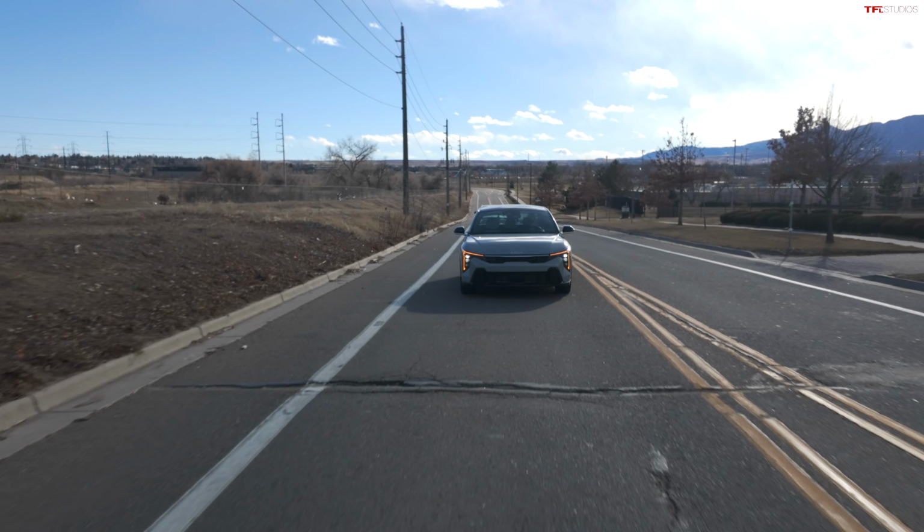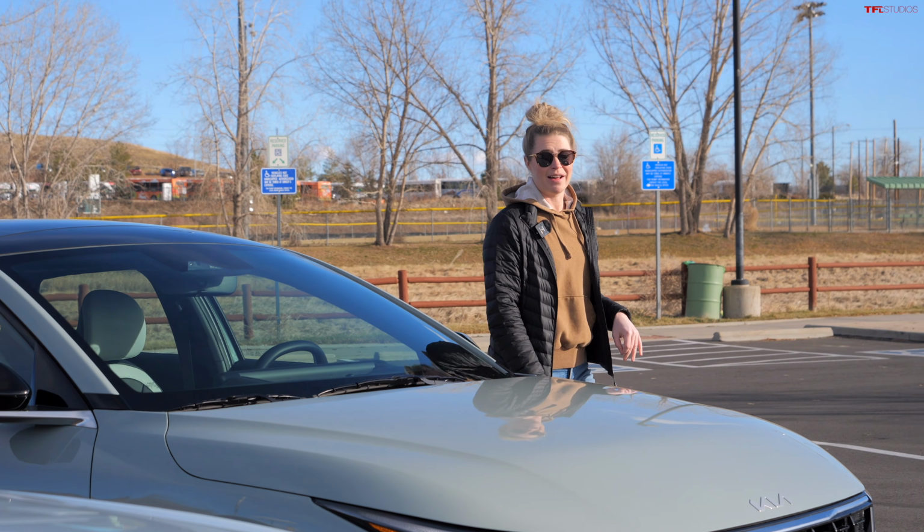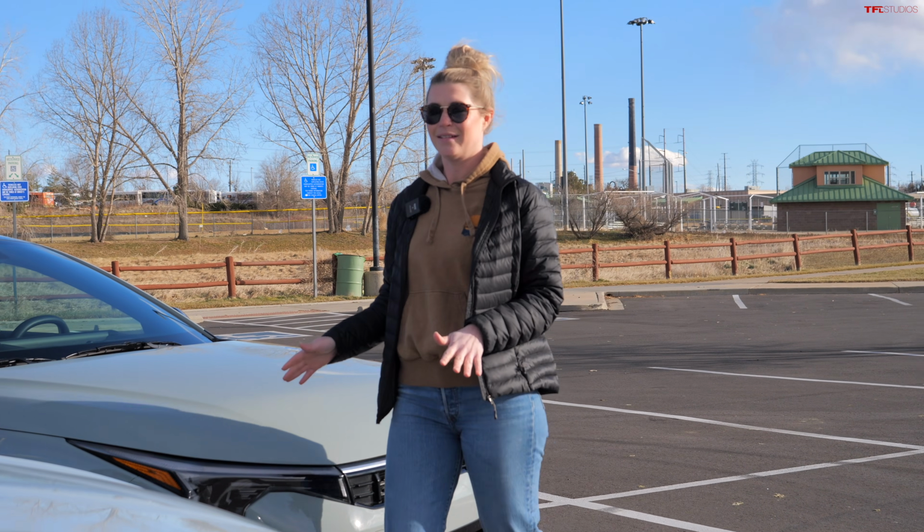And this K4 with the GT line package is coming in at $28,345. And I gotta say, I think that is a pretty dang good value. Well, that was definitely a lot of fun. K4 is a lot sportier than I thought it would be, but let's check out the Jetta.